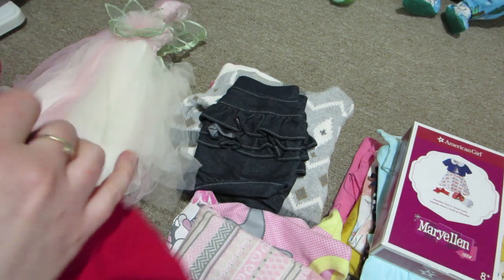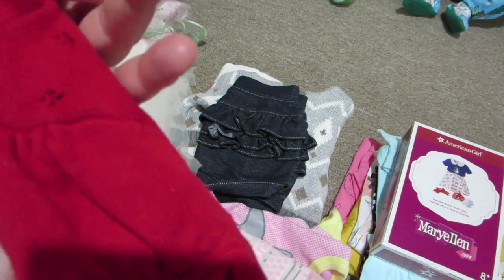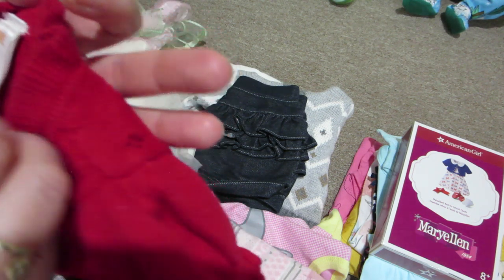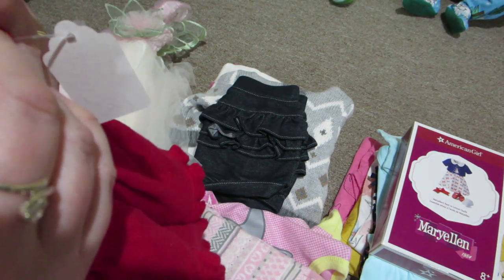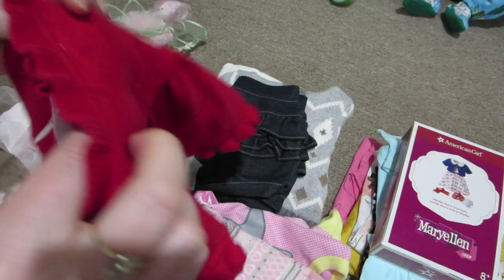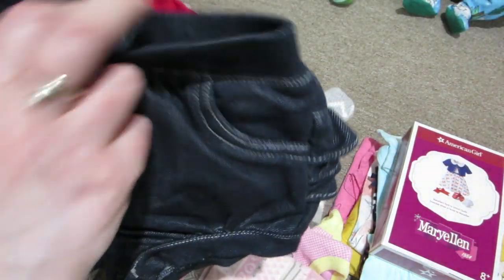And then I found this set. This is a Gymboree size, I forget what size it is. I think it's a 3 to 6, if memory serves. Oh, it's a 0 to 3, Gymboree 0 to 3, and she paired it with these denim shorts, but these are 3 to 6, and they are not Gymboree brand.